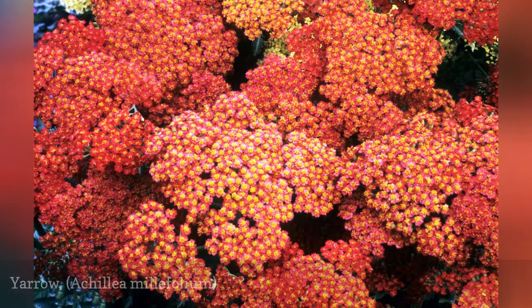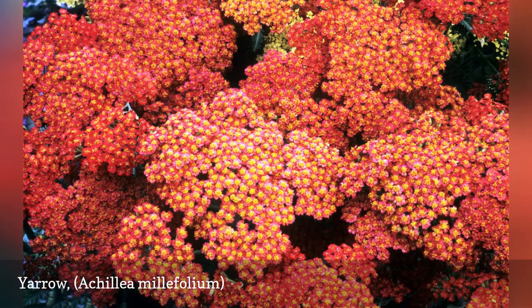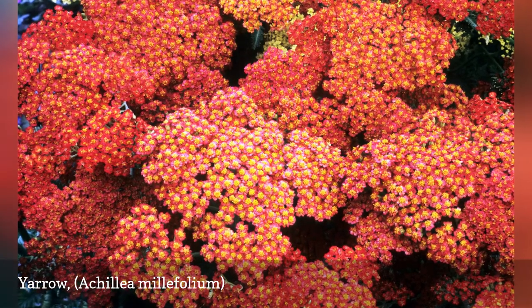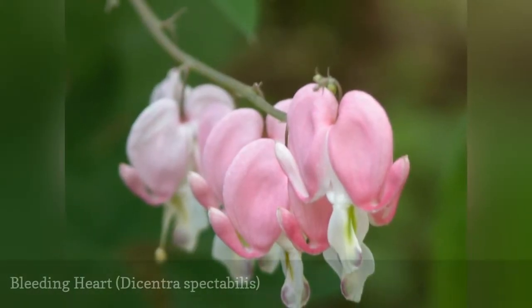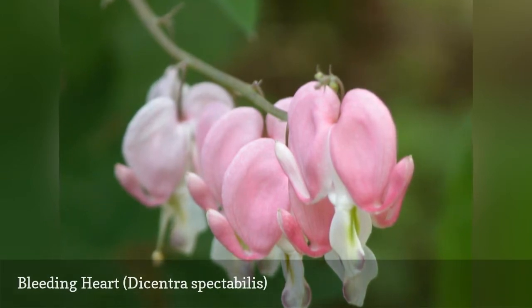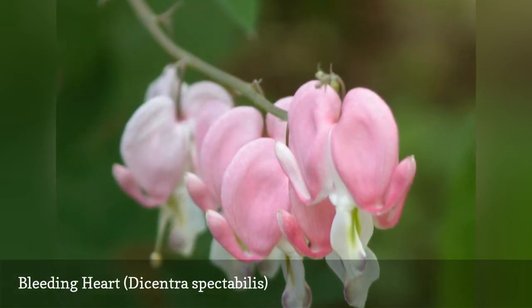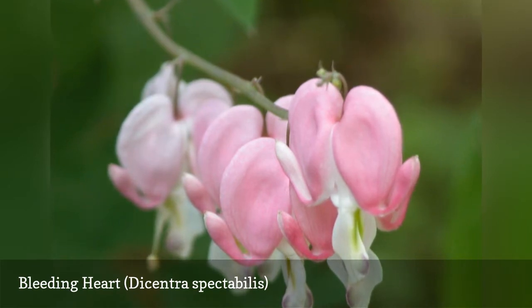Yarrow is one of many plants that contain sesquiterpene lactone, which can cause contact dermatitis, hives, and photosensitivity. Bleeding heart and its relative, Dutchman's breeches or britches, contain alkaloid toxins similar to those contained in poppies. All parts of the plant are poisonous if ingested, and they can cause skin irritation in some people.